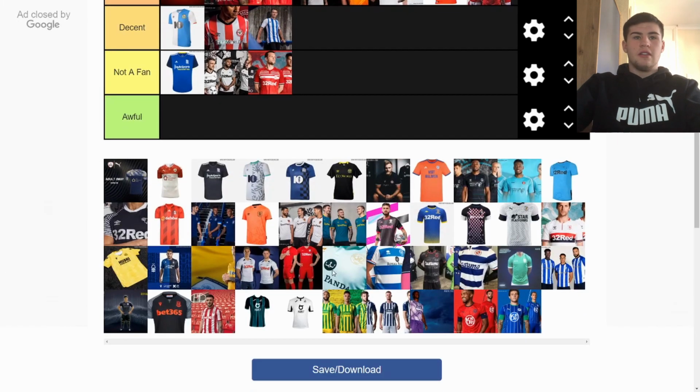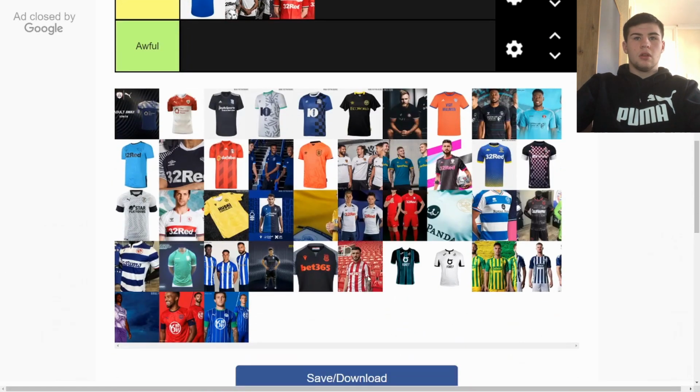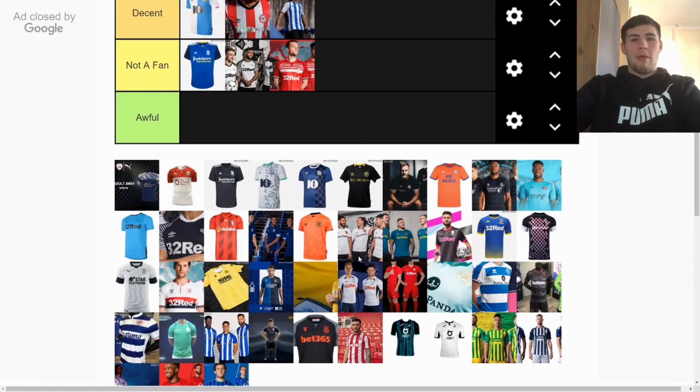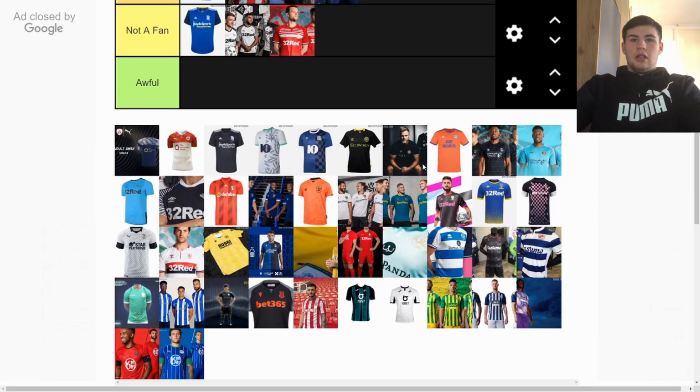Preston North End. So, there we go. I like this kit, and I like the part up there with the blue triangles, but it's the part on the side here that ruins it for me. I think they could have done without that, or maybe cut it into blue and white. I don't know. It's just missing something for me. So it's decent, but again, I don't know. Would I be buying it? I don't think so.